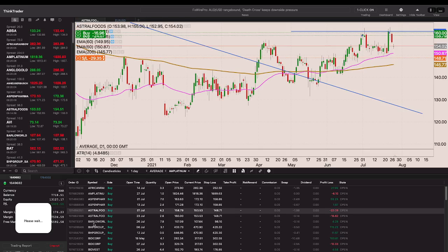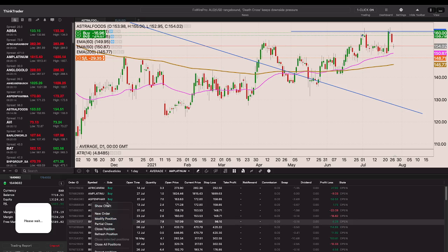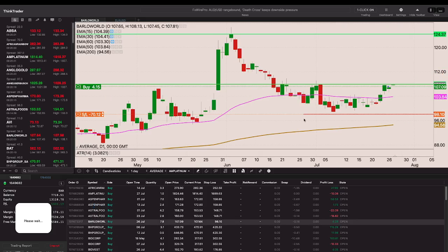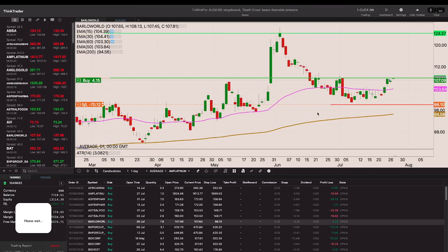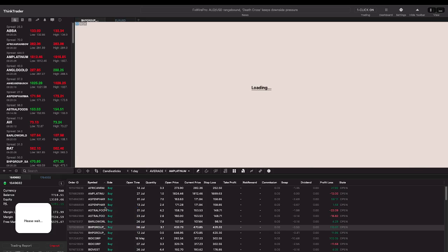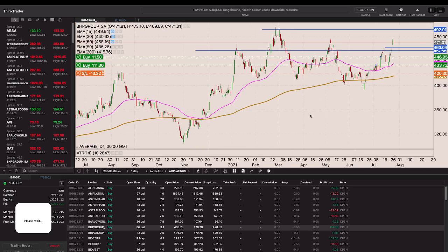Astral Foods gapping down sharply today, but still comfortable with my stop. Perhaps to retest the prior resistance. Bidvest World looking fairly good. Looks like it wants to break through again. This picture looking quite good.